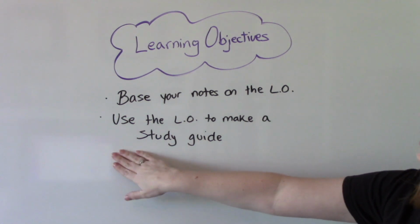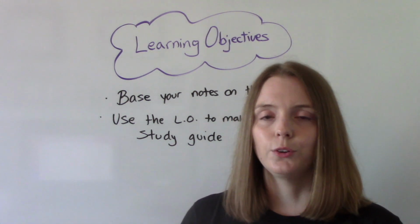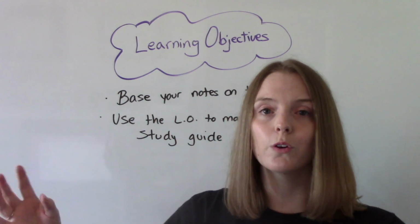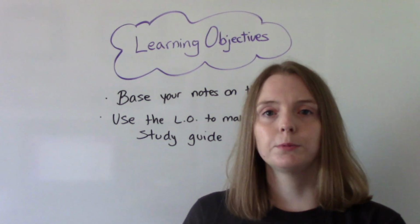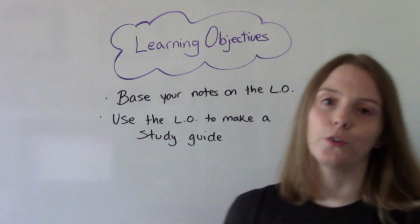Another helpful thing to do is to make a study guide using those. Let's say you have a test coming up and it's on 10 different chapters and you're like, I don't even know where to start studying. I'm so overwhelmed, this is so many chapters. Go back and look at the learning objectives of each chapter, write them down, make a little list, and use that as your study guide for that exam.